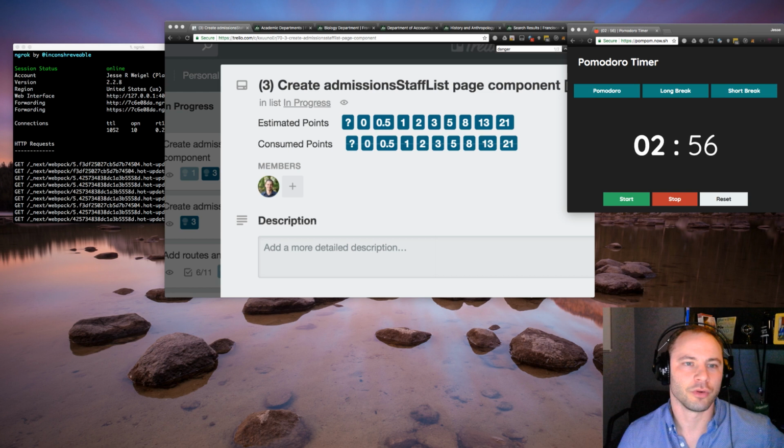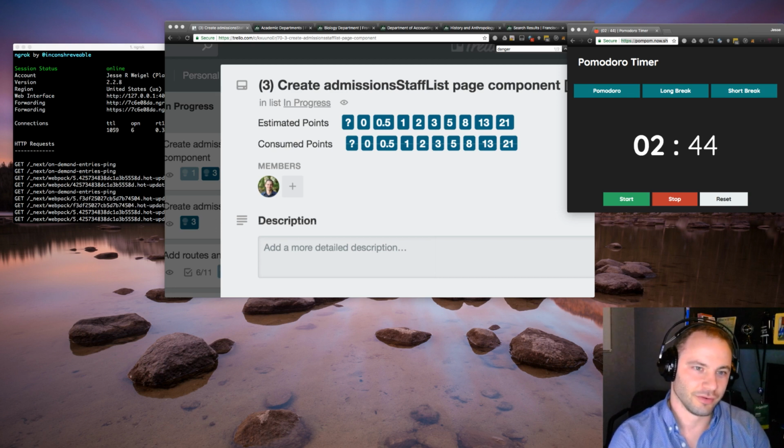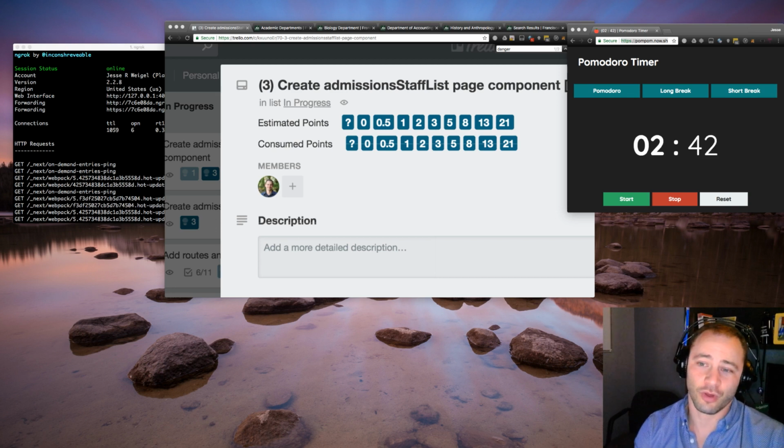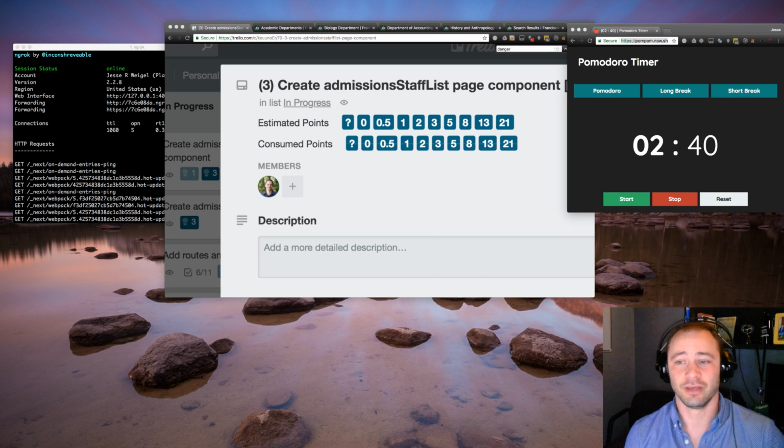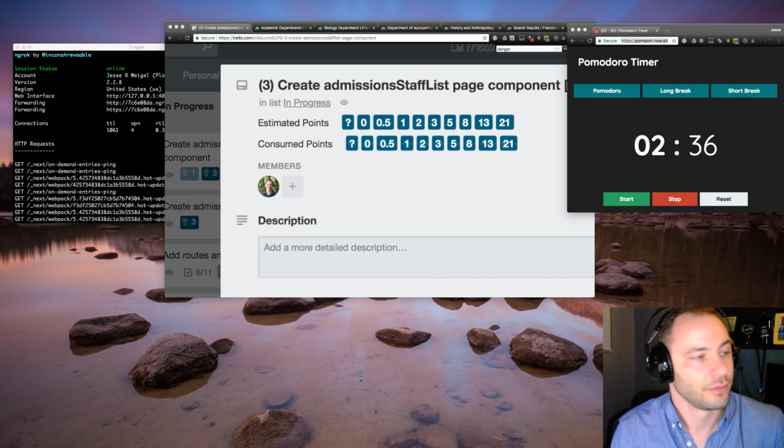Corey asked what Pomodoro timer I'm using. This is pompom.now.sh. Let me copy and paste this in here. So one of our live stream viewers, Harshit, who contributed significantly to a lot of these projects, Harshit created this timer. So it's pretty sweet, and I use it all the time for my projects.